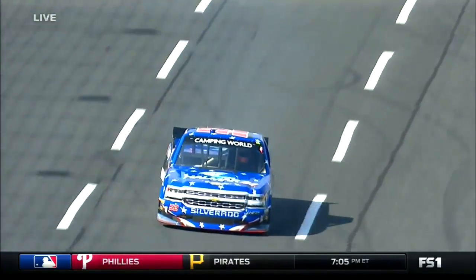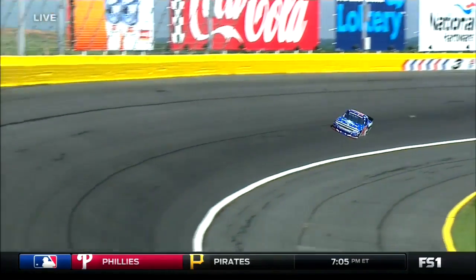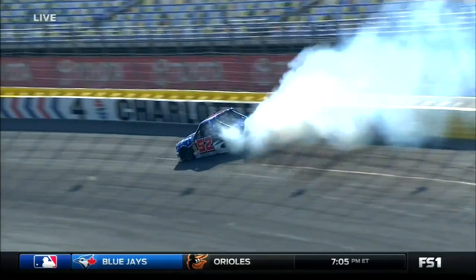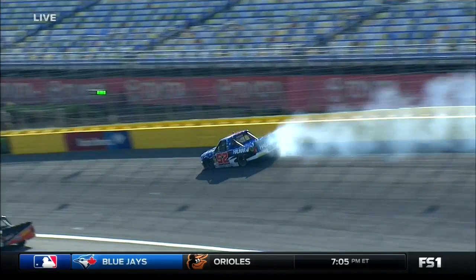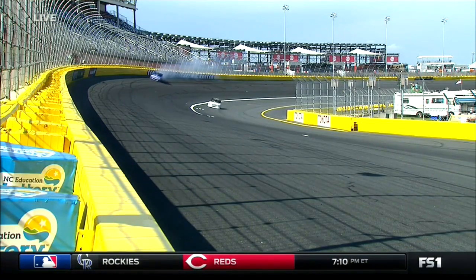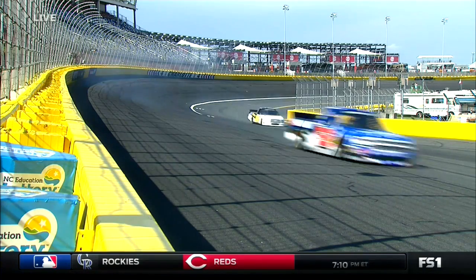And you know what he was doing, Phil? He's still in the gas. He said, I'm getting back to that start-finish line. And wow, this is an amazing job of driving. Just taps the wall. They'll have to fix that up. But he was able to keep the thing heading in the right direction and still in the throttle. I think it was an eye-opener for Regan Smith, who's down there on the apron of the racetrack.